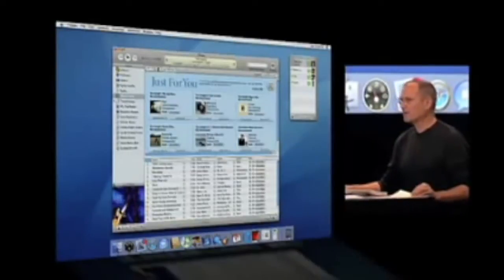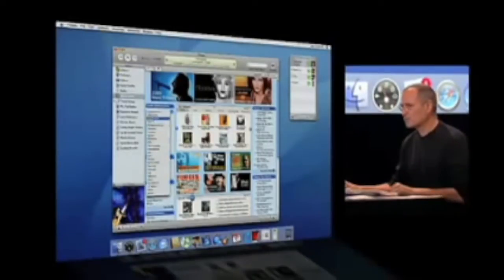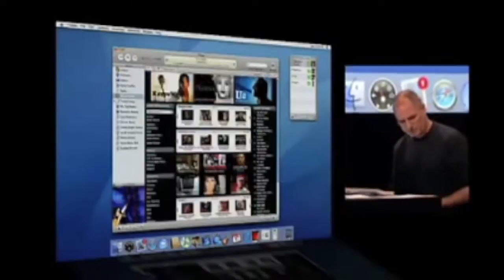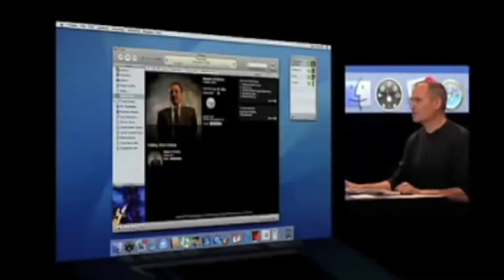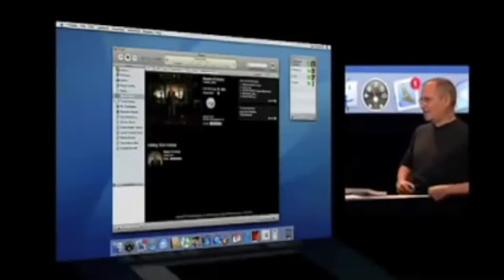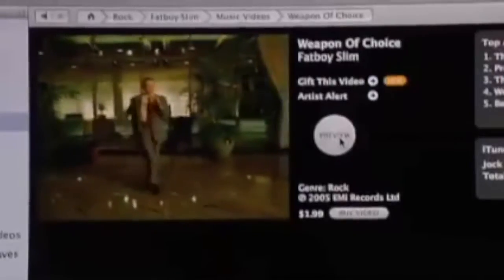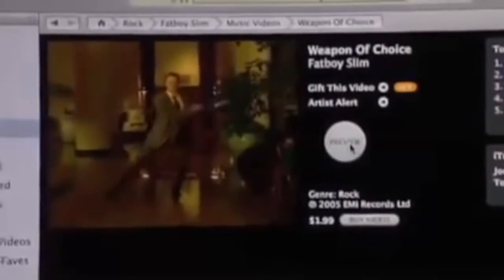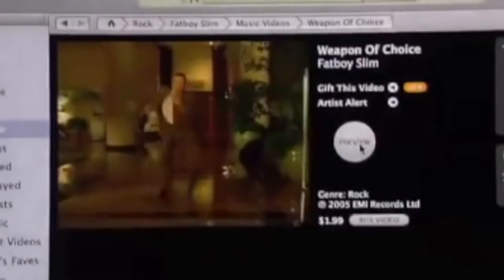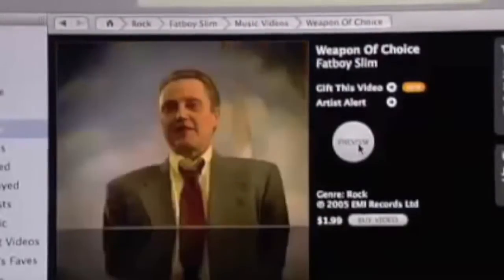All right, now I want to go back to home here, and I'm going to go to the music video section right here, and let's go ahead and play a music video. This is a great one, and I'm going to preview it, this Fatboy Slim. And so I could own that for just $1.99 with one click.